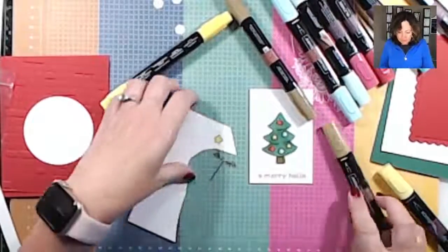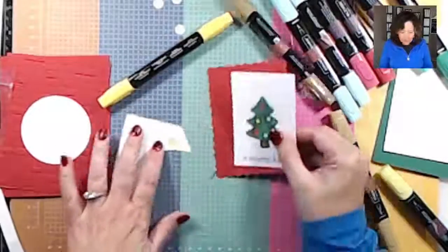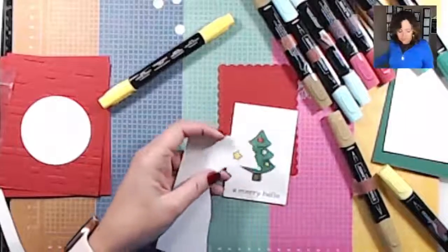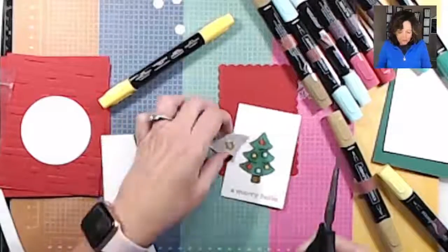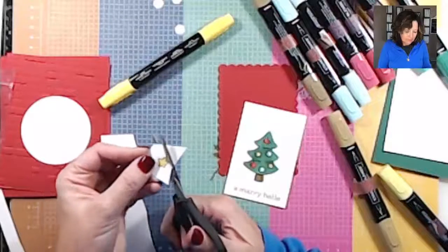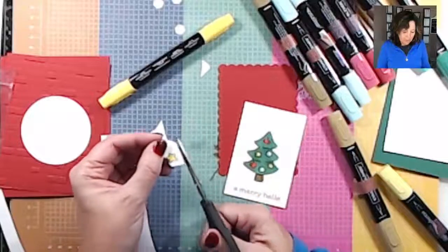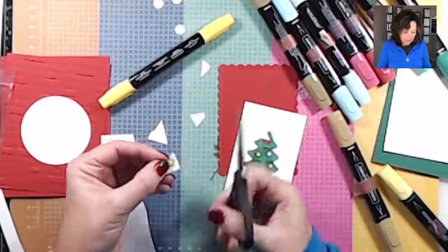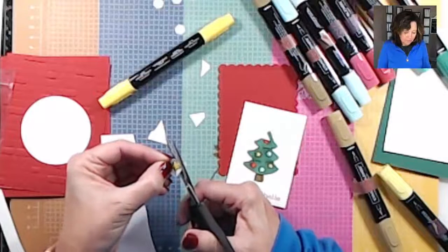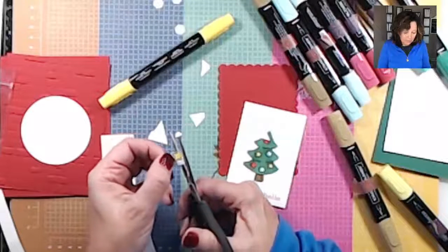All right, there's our little tree. And let's cut this little star out. Remember, it doesn't have to be perfect. I do usually do something like this though, so that I can focus on just the star, and I don't have this extra that I'm dealing with to work around.